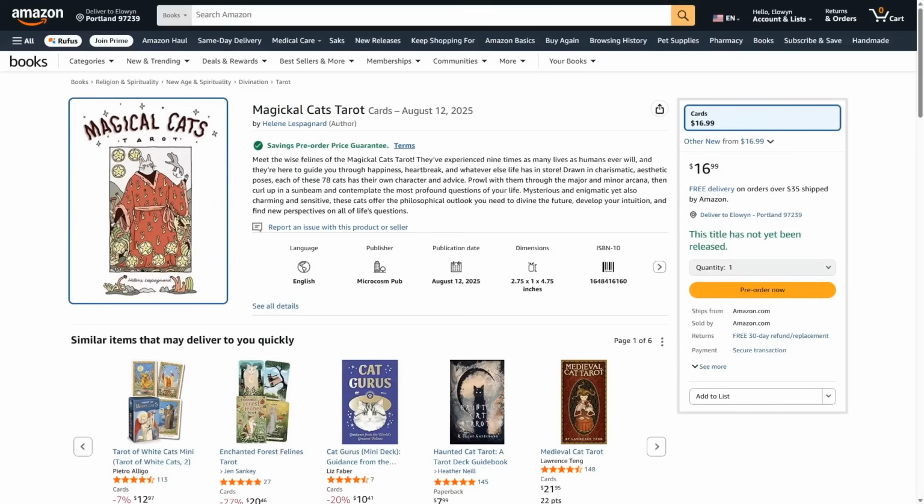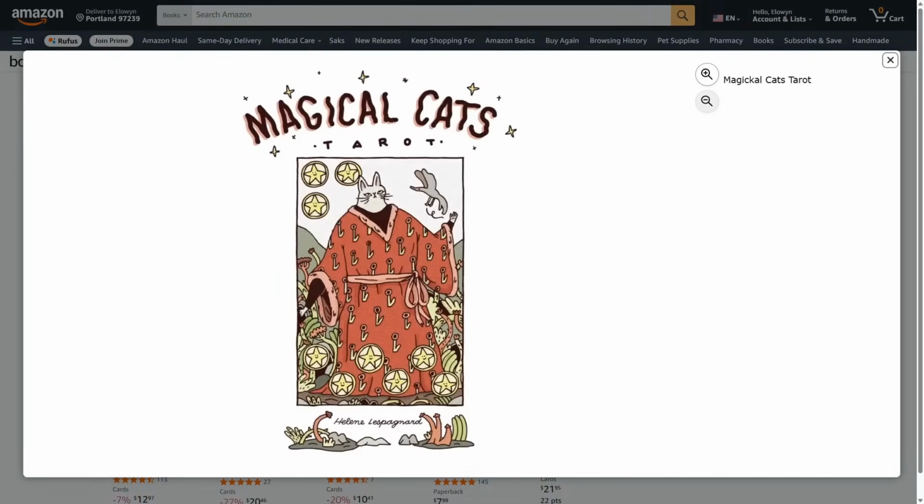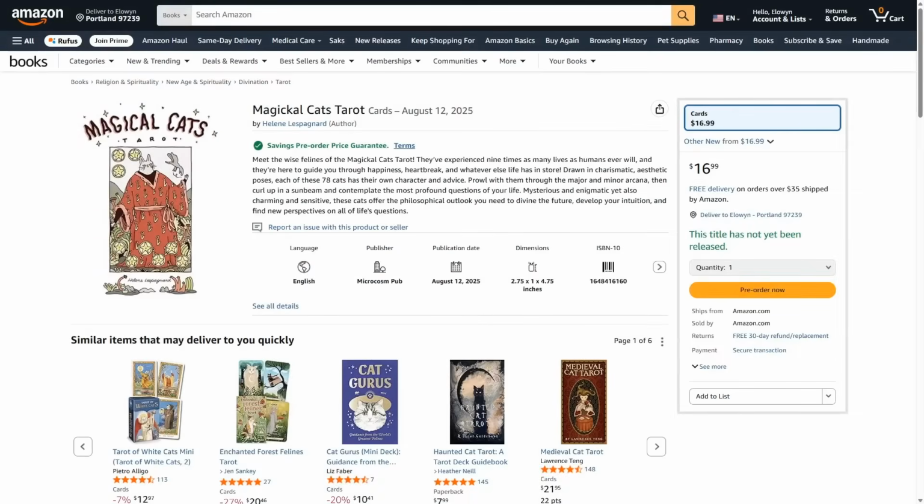Oh, and also of note, here they spell magical M-I-G-I-C-K-A-L in the title, but on here it's M-A-G-I-C-A-L. So keep that in mind if you're looking for it. Of course, I do put links in the descriptions to decks, so if you go off of that, it will take you to this deck. So that's a look at Magickal Cat's Tarot.